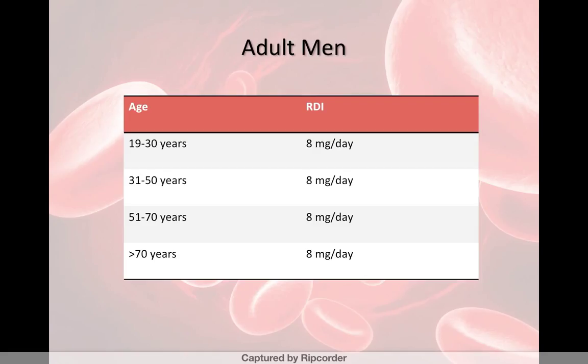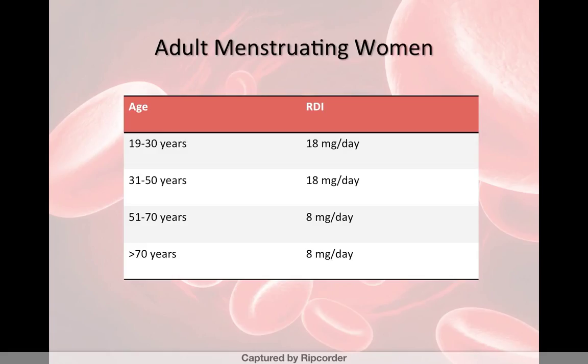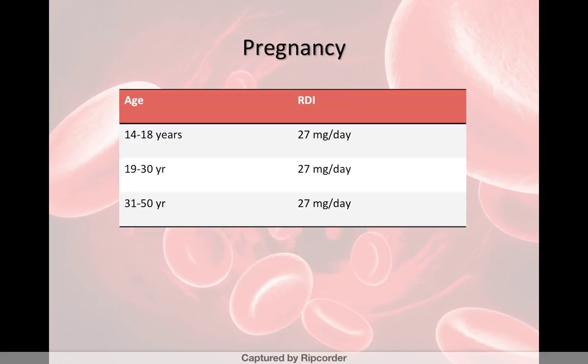The RDI for men stays at a constant 8 milligrams throughout life from age 19 and beyond. The RDI for women aged 19 to 50 is 18 milligrams a day. This high intake is to compensate for menstrual losses. The RDI for women aged 51 plus lowers to 8 milligrams a day, the same as men, due to menopause.